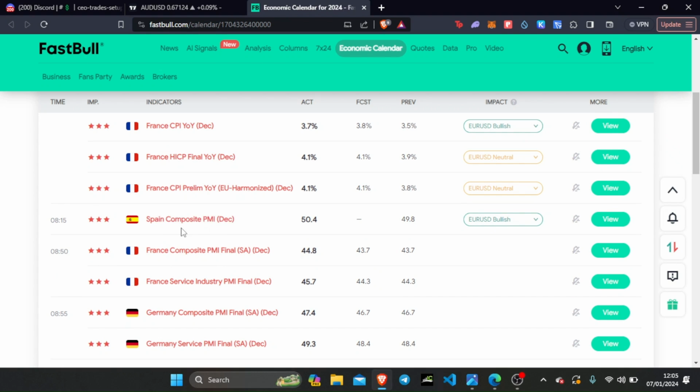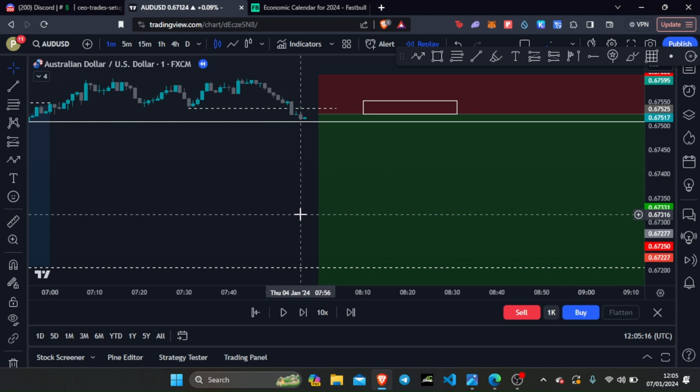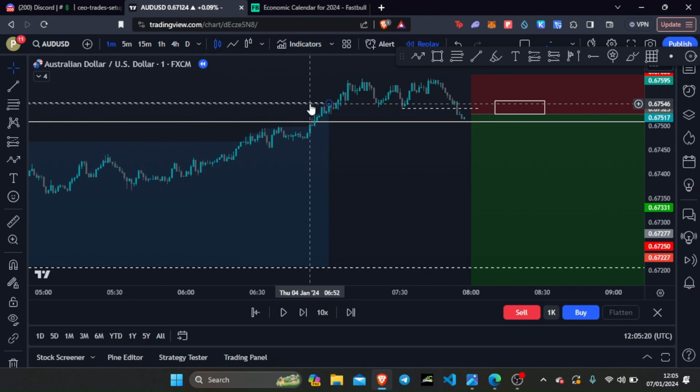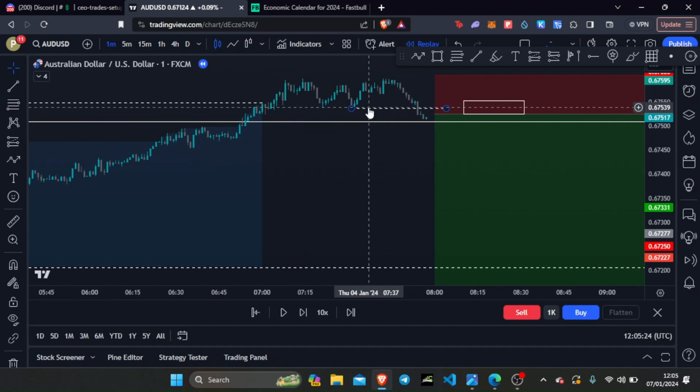So this was Spanish composite PMI, which isn't for us, France. So all of this news was coming out. We knew that it was coming out, so we were anticipating everything that was happening alongside the trade. So we've swept the liquidity. We're in a higher time frame area of interest.